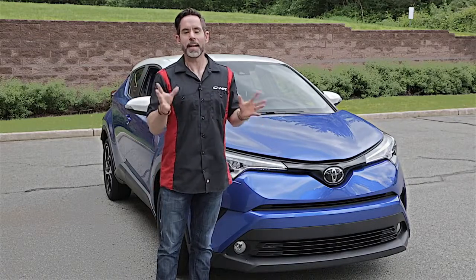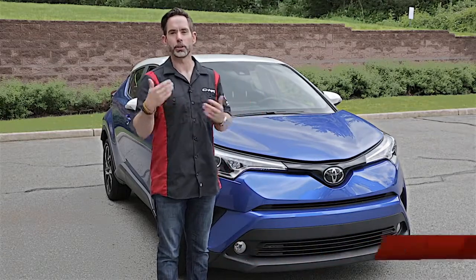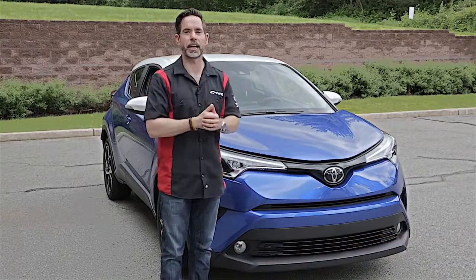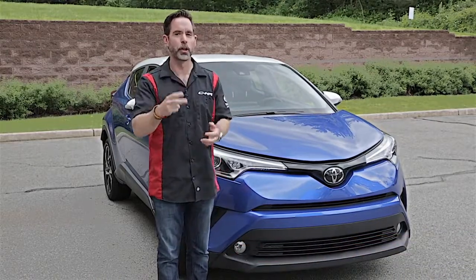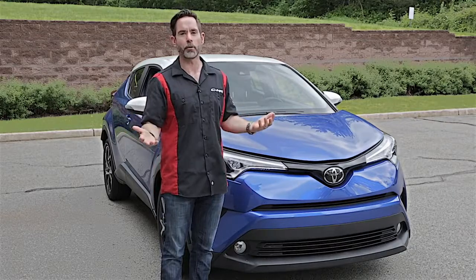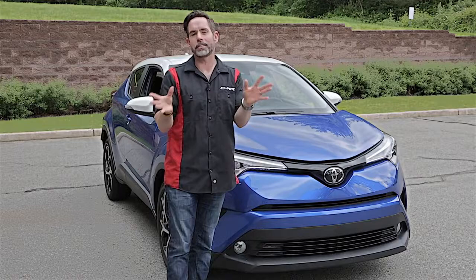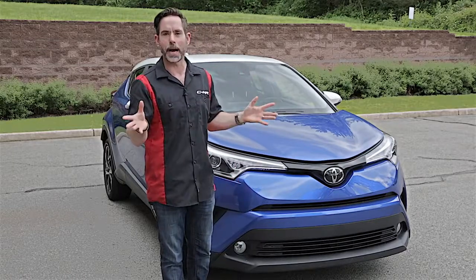Hey everybody, today I want to talk to you about the all-new Toyota CHR, otherwise known as Coupe High Rider. Coupe because this vehicle was designed to look like a two-door vehicle from 100 feet away, and High Rider because it is elevated somewhat. Now let me get something straightened out right off the bat.